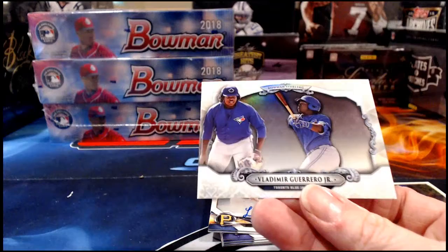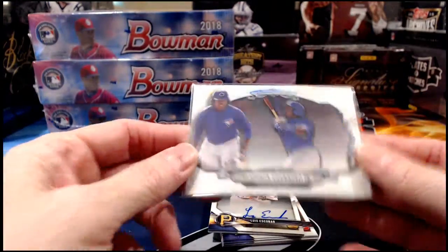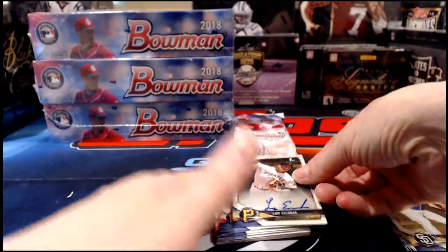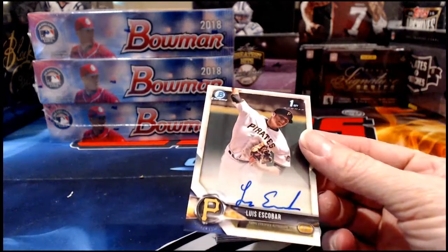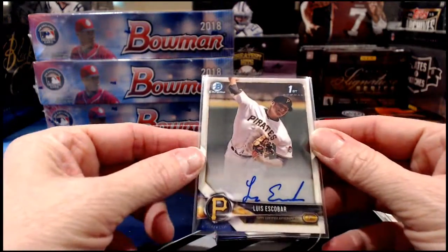Our Bowman Sterling continuity out of this box is Baby Vlad. For the Blue Jays, hey, here's our hit right behind it. It's Escobar for the Pittsburgh Pirates.